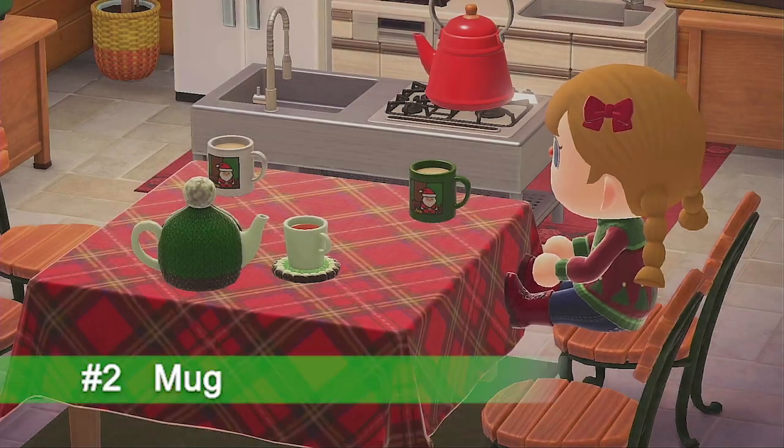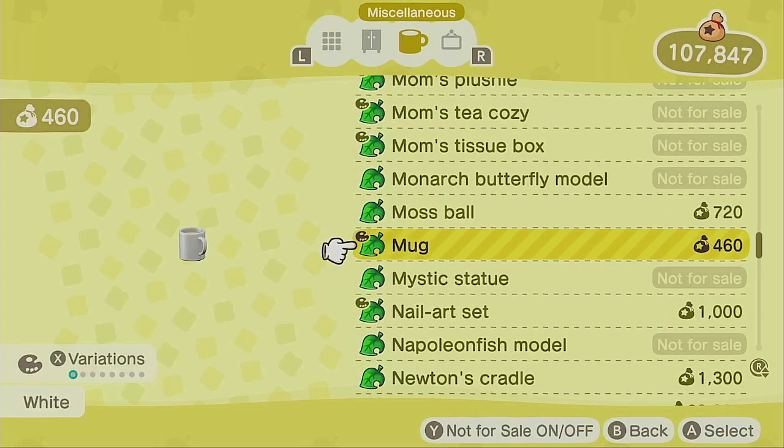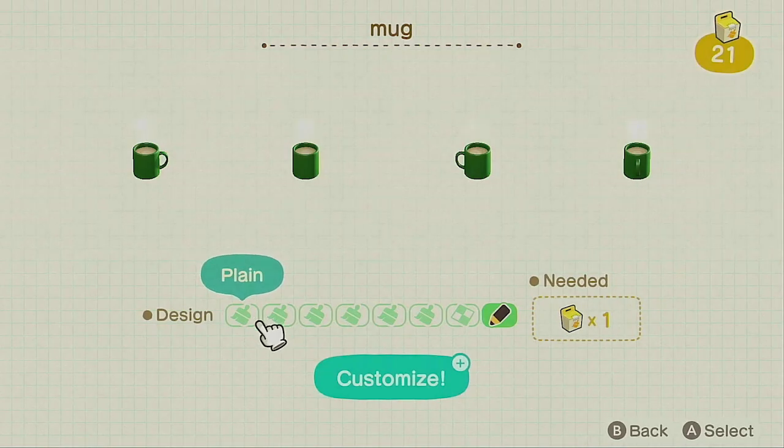The next item on my list is the mug. This little item is only 460 bells and comes in several color varieties. Look here, the white, yellow, red, blue, green, pink, turquoise, and black, and can be ordered from the catalog, which makes it a really fun thing to add in multiple places in your island, especially if you can get a hold of different colors. All the different mug colors can be customized.